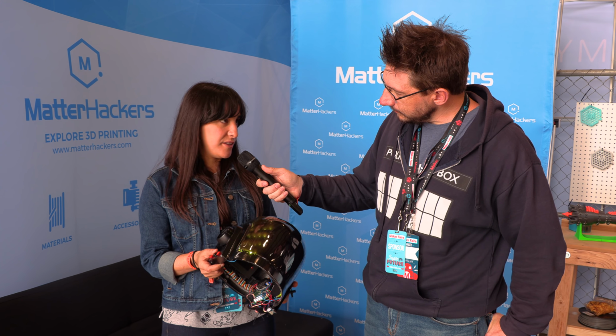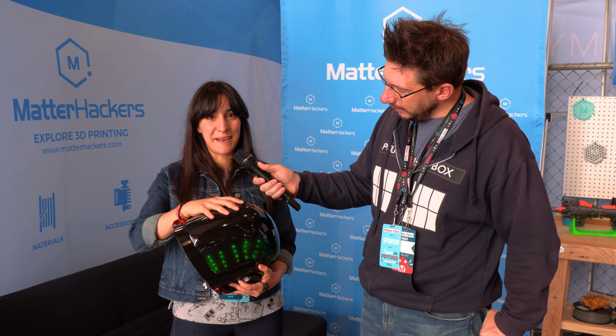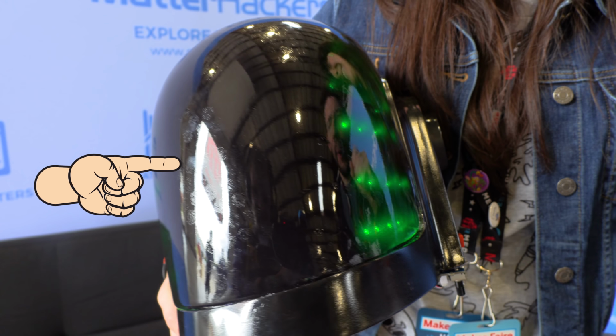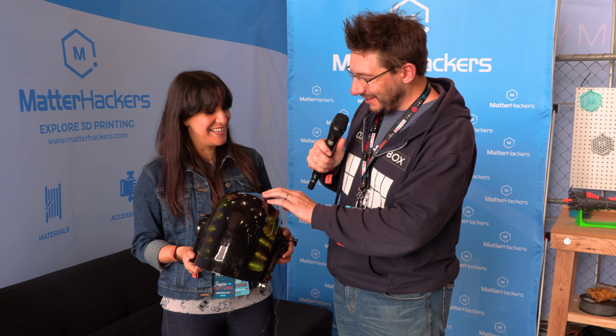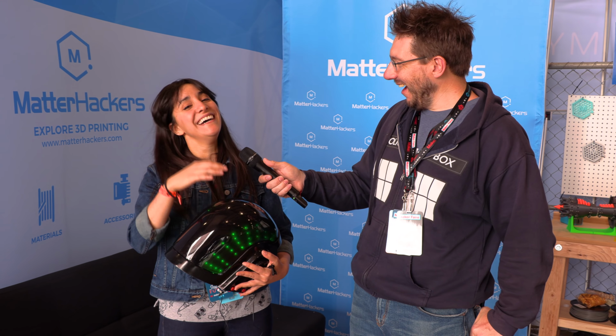Yes, I need to polish it. I did have some problems with the visor and bubble wrap on the plane. Oh, I thought that was actually part of the visor, but it looks okay. Hey, that's a neat effect. That's a cool maker video right there. Now we know how to do a pattern, bubble wrap.